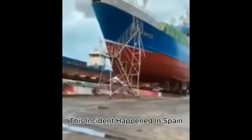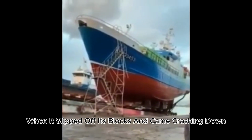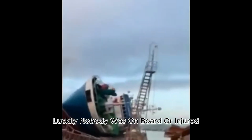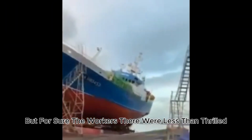This incident happened in Spain. A French fishing vessel was in a port for repairs when it slipped off its blocks and came crashing down. Luckily, nobody was on board or injured, but for sure, the workers there were less than thrilled.